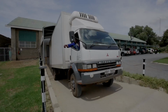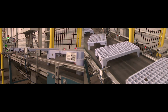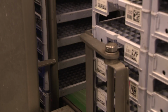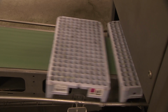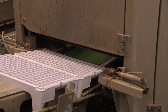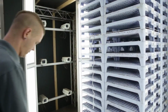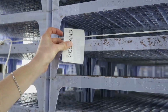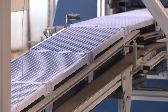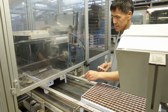At Florensis, trays come and go all the time. In the package hall, return trays from customers throughout Europe are sorted by tray type by means of a scanner. Once sorted, the trays go to the so-called dirty tray stock. In the washing corridor, all trays are cleaned at a temperature of 65 degrees Celsius. Afterwards, the trays are reused for production or taken to storage. The entire registration of the trays takes place in the Florensis packaging system. Annually, over 2.5 million trays are sorted.